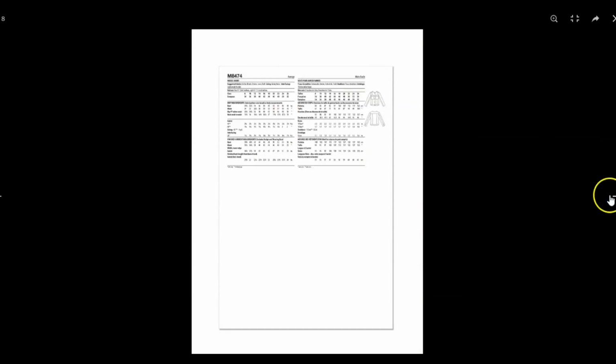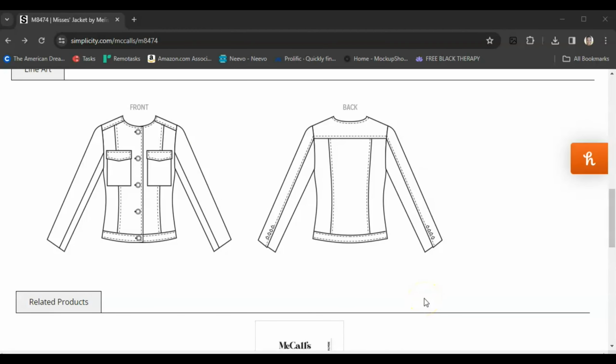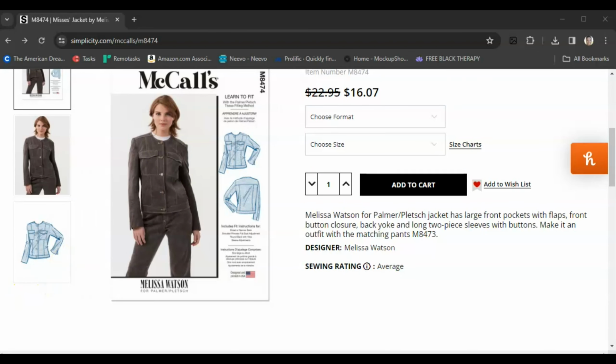That fabric with some good top stitching, I think it'll be super cute. All right, and here are the suggested fabrics here, and the sizes go from 8 to 26. And here are the line drawings for the front and the back. I like it. I think it's cute, and I have that fabric in there that probably would be a good fit for it. So I think I'm going to pick it up.